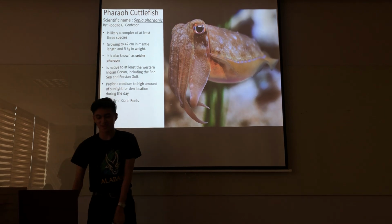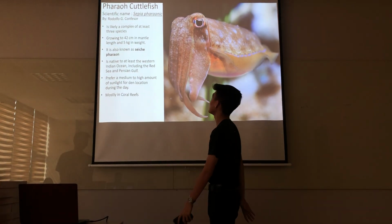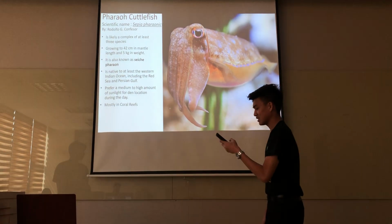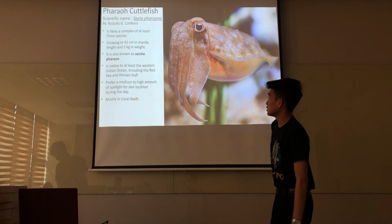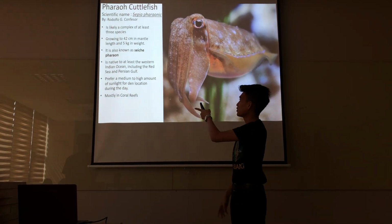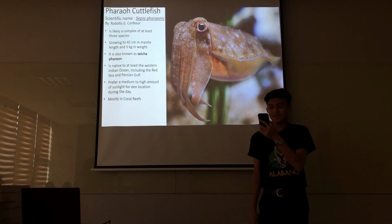Nice. Next one is the Pharaoh cuttlefish, Sepia pharaonis. It is likely a complex of at least 3 species. It grows to 52 centimeters. Mighty lang yan, it's also known as the tiger cuttlefish.